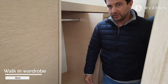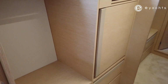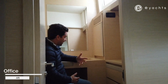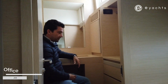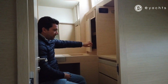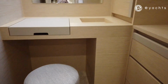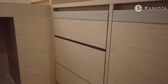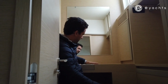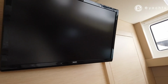So as an alternative to the 3rd guest cabin, you can get this walk-in wardrobe for the forward VIP and the aft master. So this boat actually is equipped with an owner's office setup. We've got storage for laptops, phones, chargers, bits and pieces, books, and all your office essentials. You could put a printer on here and still hang some clothes here. So you can certainly stay connected and be productive on this setup. This is exceptional. And we've still got air conditioning control here too.